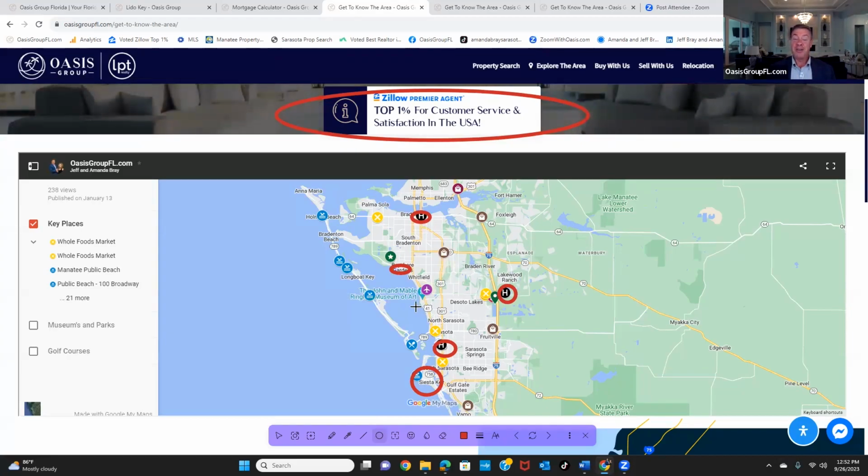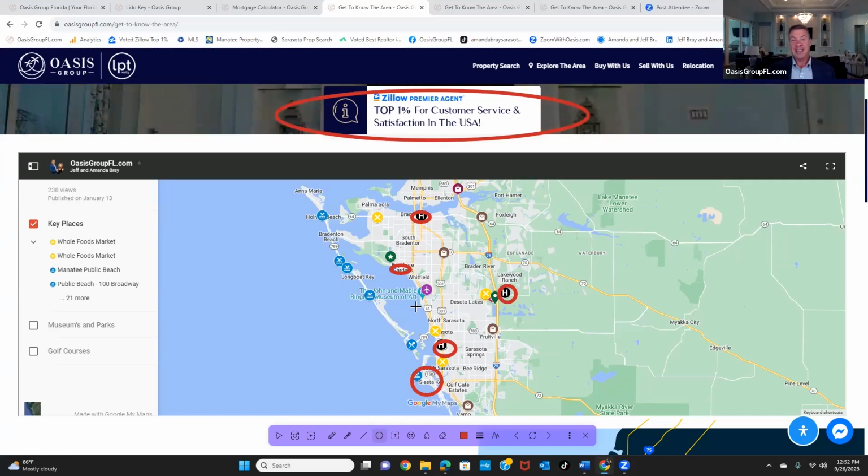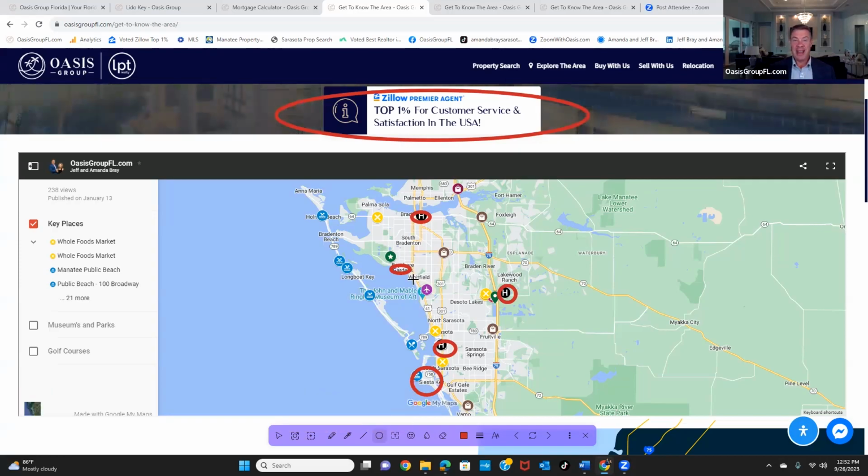Also very, very low taxes. We have no state income tax, which is very advantageous for tax purposes. And property taxes are normal. They're not astronomical. So really, it's a low tax state and very business friendly. So I can't talk enough about that.